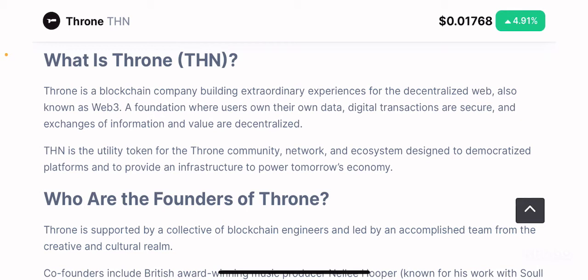So what is Throne? Throne is a blockchain company building extraordinary experiences for the decentralized web, also known as Web3. So Throne is a platform or a blockchain company that's focusing on building extraordinary experiences in the decentralized Web 3.0, right? So a foundation where users own their own data, digital transactions are secure, and exchanges of information and value are decentralized. So what Throne does, it provides a foundation where users can own their own data, along with participating in any form of digital transactions, making sure that they are secure, and exchanges of information, and also value, are decentralized overall, right? So that's the main focus of the Throne platform.